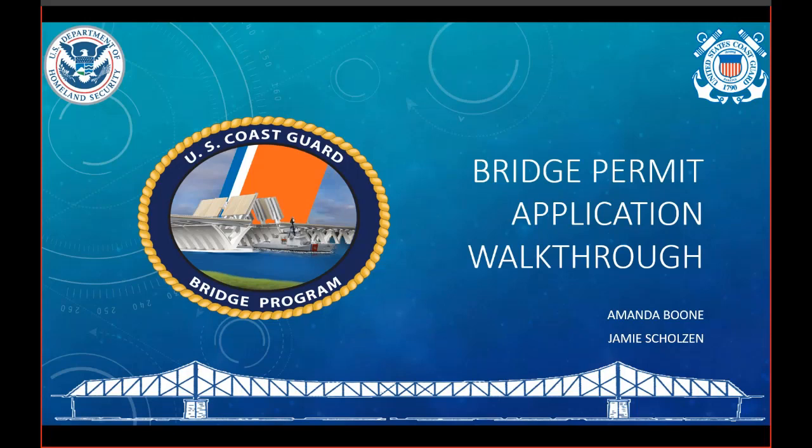The purpose of this presentation is to literally step through the bridge permit application template, which will hopefully allow you to become more familiar with the document, its required content, and ask questions if needed. I'll start with the administrative navigation section. And after a brief pause, I'll go over the environmental section.